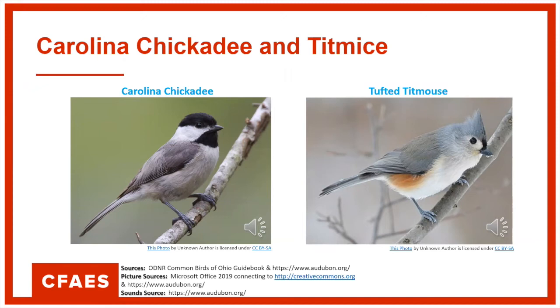I'll play that one more time since I was talking a little bit. That's the Carolina chickadee. All right, and now the tufted titmouse.